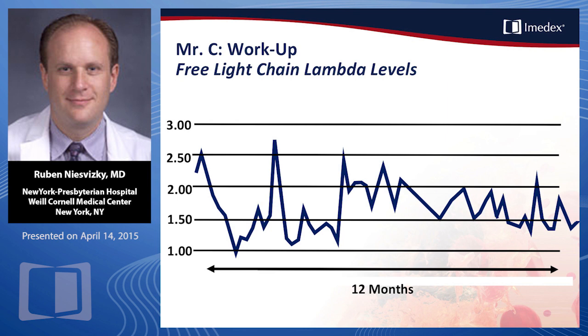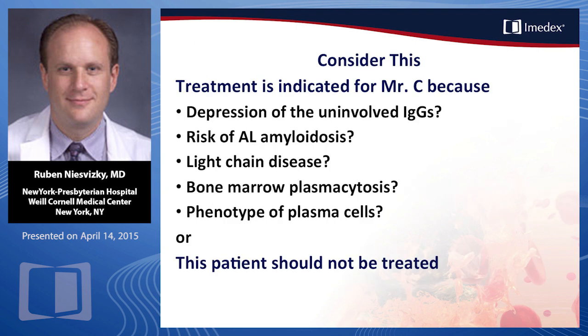In the last year or so, the levels have changed between 90, 80, even as low as 50, and back to a level of 150 to 160. So the question that this case brings is the following. Is treatment for this patient indicated because of depression of the uninvolved immunoglobulins, or because the patient has a risk of AL amyloidosis, because he has light chain disease alone, or because the patient has bone marrow plasmacytosis beyond what is accepted, because of the phenotype of the plasma cells, or should the patient not be treated at all? We'll review the data that would answer these questions.